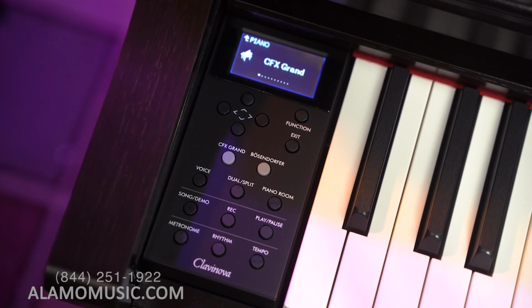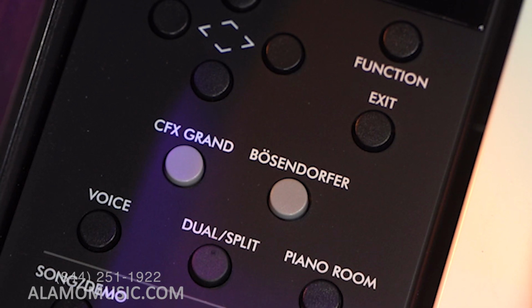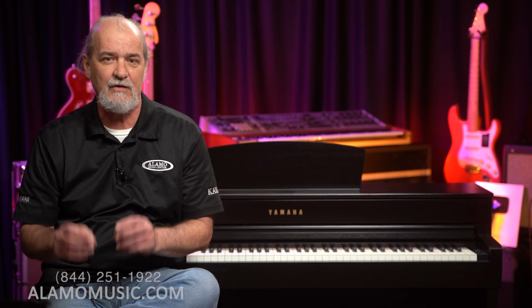And so you have 10 voices on the YDP-165, and there's 38 voices on the CLP-735. The CLP features the CFX concert grand piano from Yamaha, and so does the YDP-165. On the CLP, you get the Bösendorfer setting. And matter of fact, they have two separate buttons set on there. One is set for the CFX, and the other one is set for the Bösendorfer. Those are premier buttons. You can always get to those sounds instantly. On the YDP-165, the CFX grand piano sound is the first sound that comes up in all of the 10, and it's got a good other piano that I used in it.